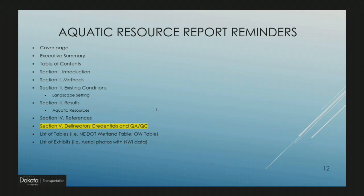Here's our straight cut and paste from our design manual. These are the required sections that we need. If you change your order up, that's fine. But the one thing I've been seeing, or not seeing, I should say, are delineator credentials.